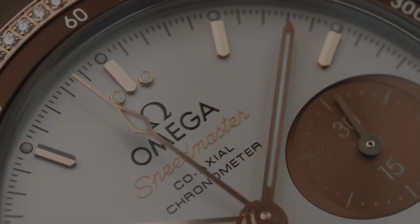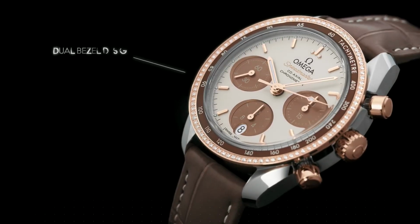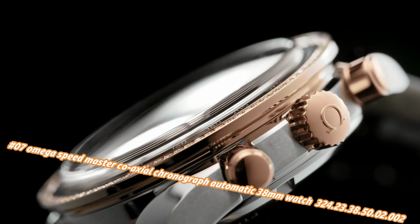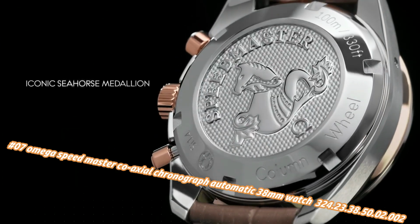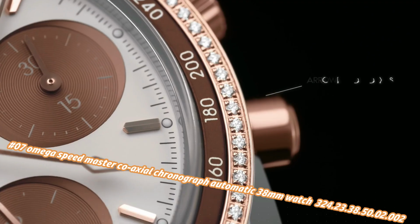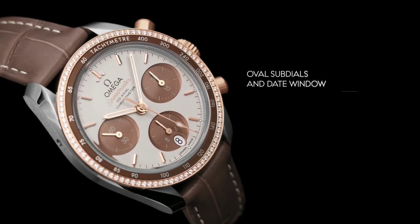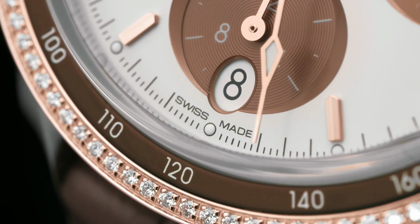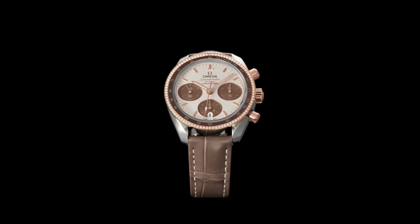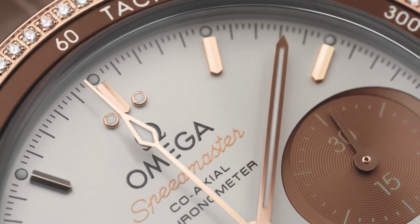Number 7. Omega Speedmaster Co-Axial Chronograph Automatic 38mm Watch 324.23.38.50.02.002. Nowadays price in US dollars is $7,500, but this will vary with time. Rose dial with rose gold tone hands and index hour markers. Minute markers around the outer rim. Dial type analog. Luminescent hands and markers. Date display at the 6 o'clock position.